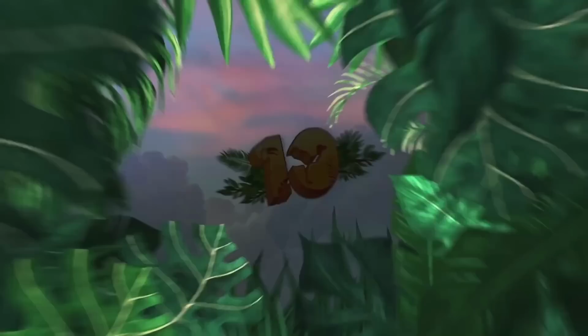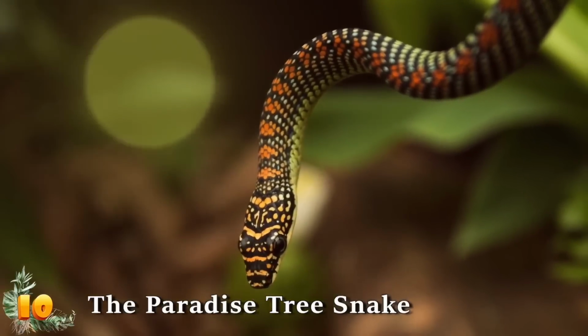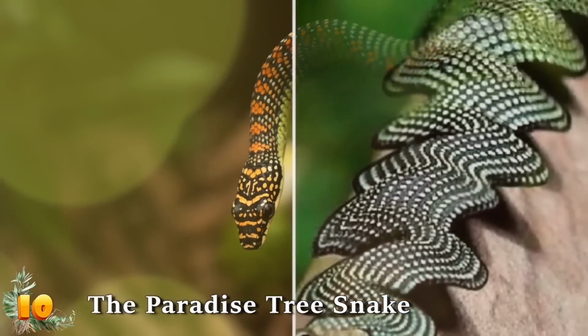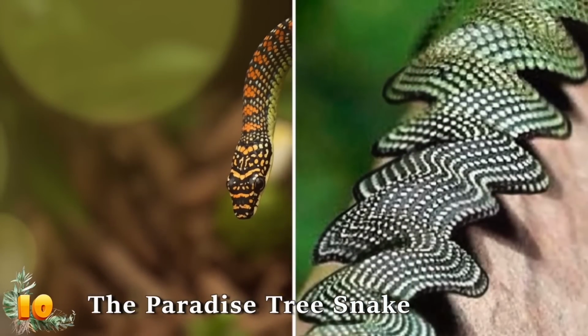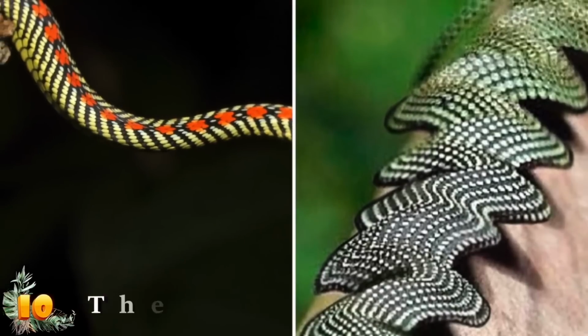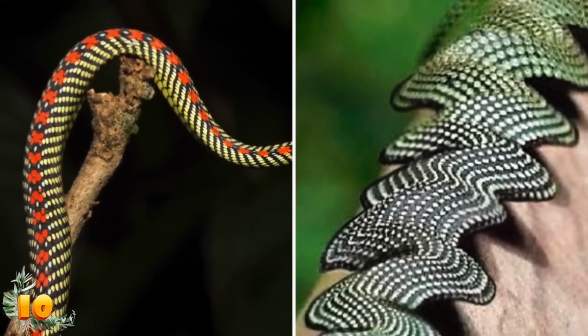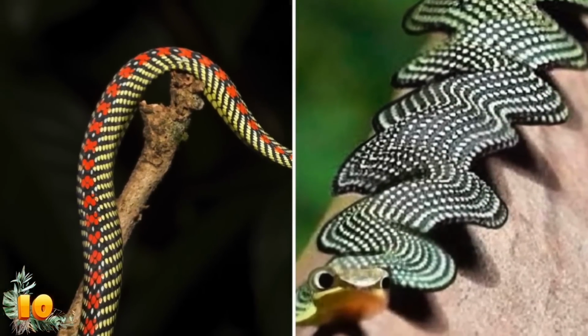Number 10. The Paradise Tree Snake. The Paradise Tree Snake is unique for one very interesting reason. It's able to press its body completely flat, almost to a point that it becomes concave, which allows it to project itself into thin air from high branches while twisting its body. This gives it the ability to move swiftly from one tree to the next.